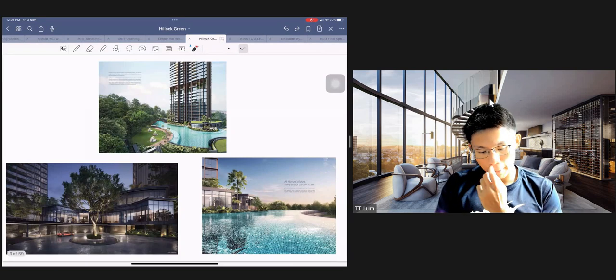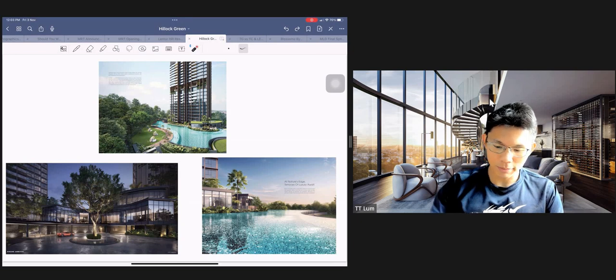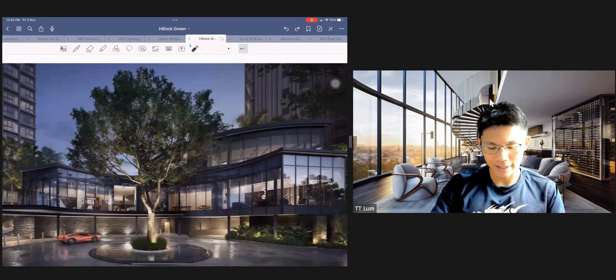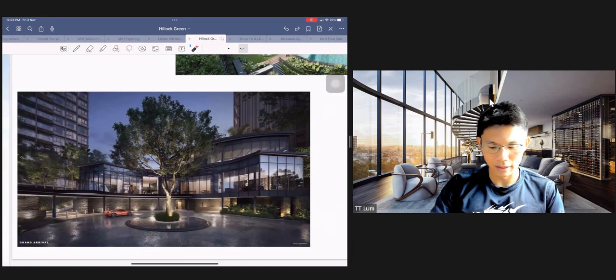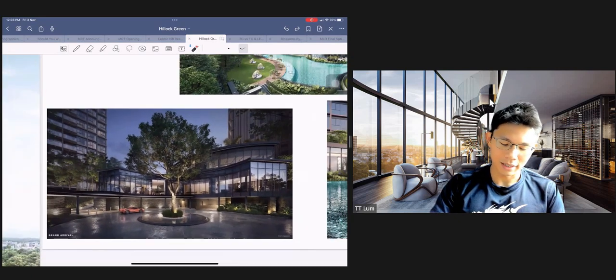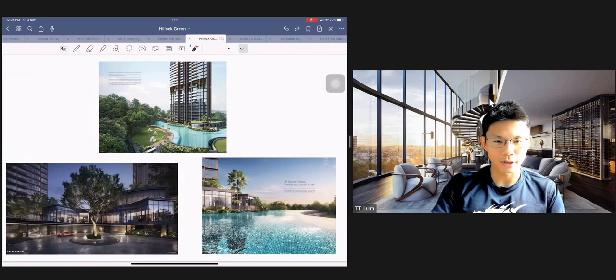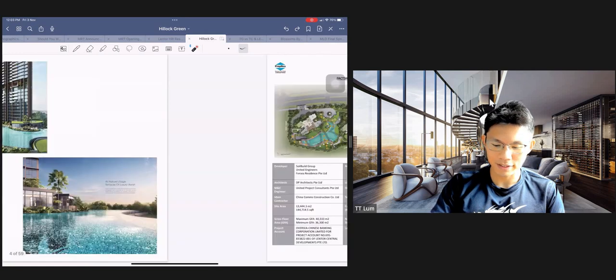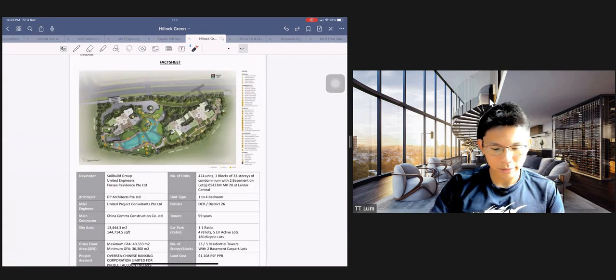This is just some of their concept. This looks a little bit like their past project, almost like a copy and paste. And this entrance looks quite nice. It looks like some other project which I cannot remember suddenly, but it has a nice tree in the middle. Anyway, like I said, all this doesn't really matter. It's a matter of personal preference, which doesn't matter that much in the resale market.